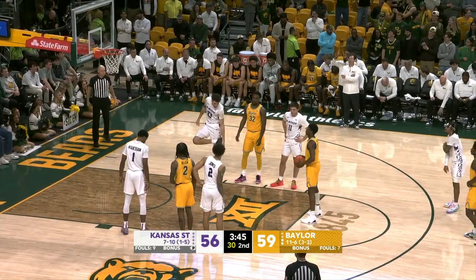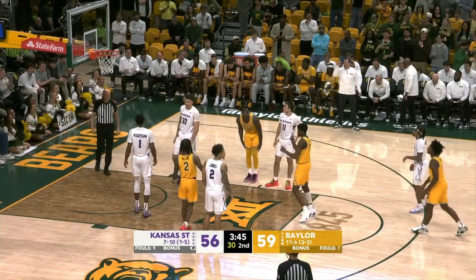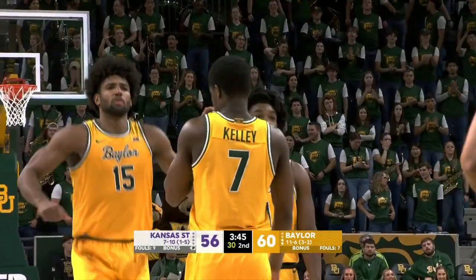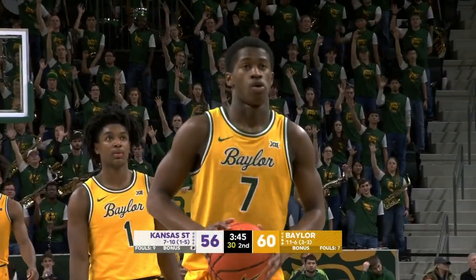Is that the zone making a difference? It definitely is the zone. They were getting shredded in the man-to-man, and it was a good call defensively to go to the zone because you eliminated the post play. You eliminated the one-on-one, and they haven't really taken advantage of it the way that they used to.